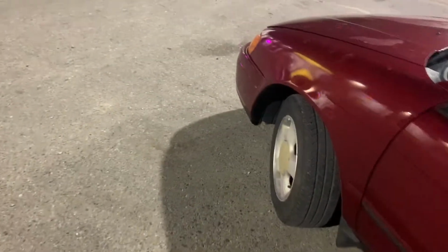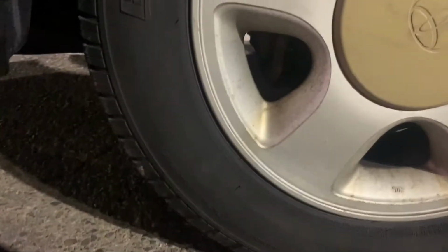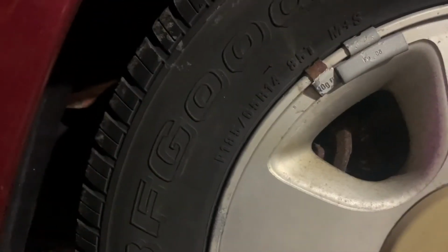See if I can find the hood release. That's the one. Manual windows, manual locks, manual mirrors, all the manual options, and transmission included, but it does have air conditioning. Let's see, what's this tire size? I would have guessed 15-inch. They are 14-inch. 185/65 14s.